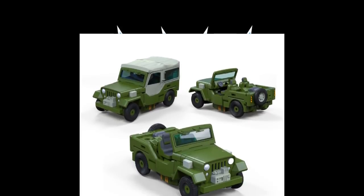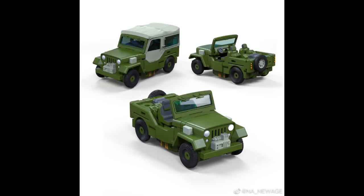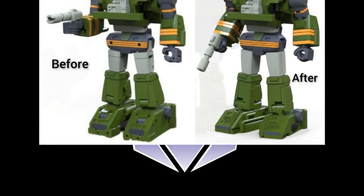Here's updated pictures of the bot or the alt mode, sorry. And it's kind of cool. I mean, I think we've kind of seen all this already, but you get to see all the different angles. And I think these are still just renders. They're still in the design process. So you can see the forearms hiding out on the bottom. Kind of interesting. And here are the changes.